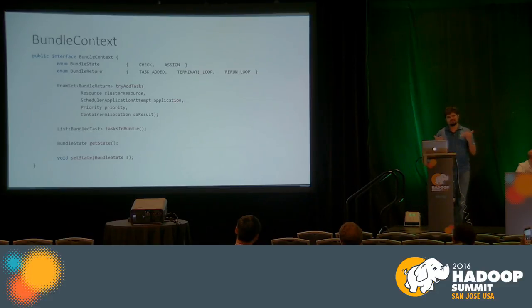Before that, this goes a little bit deeper into the code. In your scheduler code hierarchy, there is an abstraction of a node called a scheduler node. We added some additional context to this node. It's called a bundle context. So when a node heartbeat comes, the implementation of the bundler will try to add the task to the outstanding bundle that is associated with that particular node of the cluster. This is the API that we added, and all our bundlers implement this.